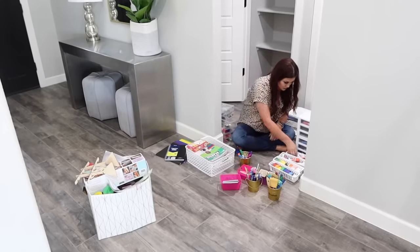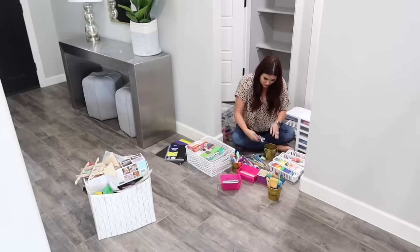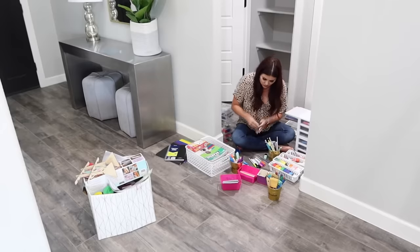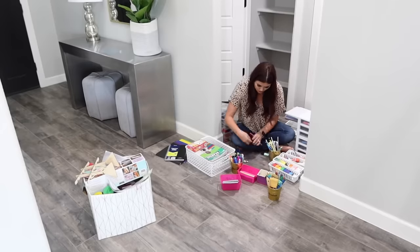As you can tell, I already have bins and stuff like that. I've clearly organized this closet before, but once you organize something, it doesn't mean it's finished. Typically, you have to go back in and maintenance it, and that's kind of what I'm doing right now. Some of her pens got mixed up with markers and pencils, so I'm just going back through.